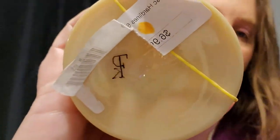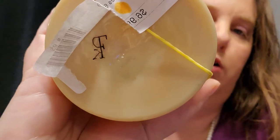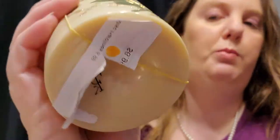I don't see any, oh wait, there are marks on here. I'm just going to peel this back a little so that you can see the mark. I have never seen that before, and I just thought it was really interesting.